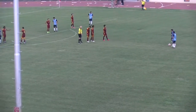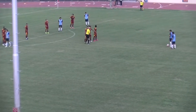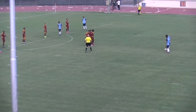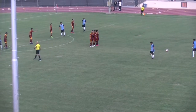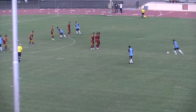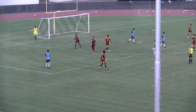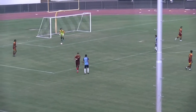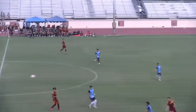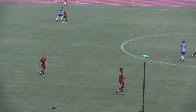And a free kick about 10 yards from the top of the 18. So Ivan Lopez standing over it. He'll take it with the right foot, and it's off target at the near post and out for a goal kick. Matadors' lone goal coming from Lewis Ortner in the 44th minute on the penalty. Was the first penalty for the Matadors this year.